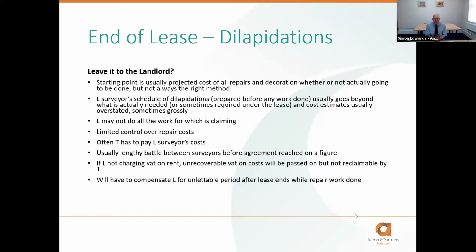In terms of VAT, if the landlord is not charging rent on VAT, which may be because he's not registered for VAT, or maybe because he's not opted to tax the lease and the property. So if the landlord isn't charging VAT on the rent, then any VAT on costs he incurs will be passed on by him, but won't be reclaimable by the tenant. And that's because the services of repair have not been rendered to the tenant, they've been rendered to the landlord. And it's only the person to whom they've been rendered who can reclaim the VAT. Well, if the landlord hasn't opted to tax the property or isn't registered for VAT, then he can't recover the VAT. So, that's a 20% margin potentially.